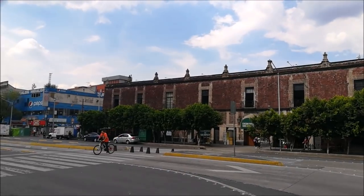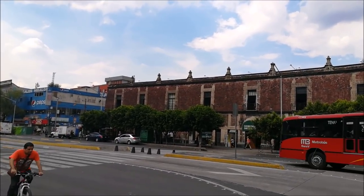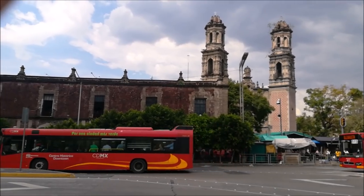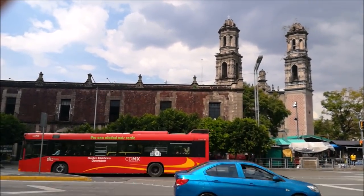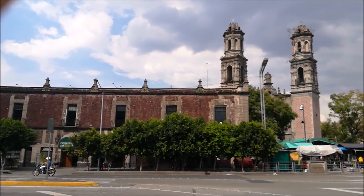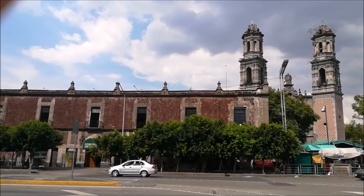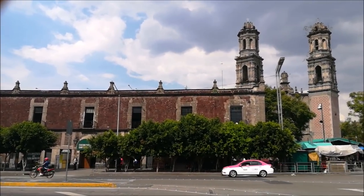Hello guys, this is stop number 4 on our tour in Mexico City. And we are by San Hipólito Church, which is right here, a beautiful church and a monastery. It's a place where Mexicans or people who know it come here always on the 28th of every month to pray. And there are remains of Saint Judas, Spanish saint, they are inside.